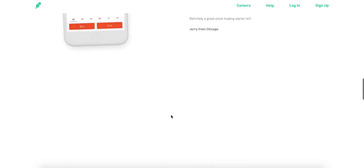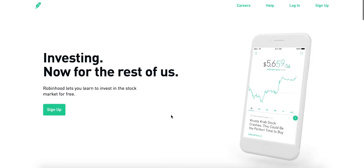But I guess that's really it for today. Honestly, both platforms are really good if you want to begin investing. If you want to day trade and swing trade, I'd stick to Robinhood. And if you want to do everything else, honestly, choose either or. It doesn't really matter. I guess it's really up to you.